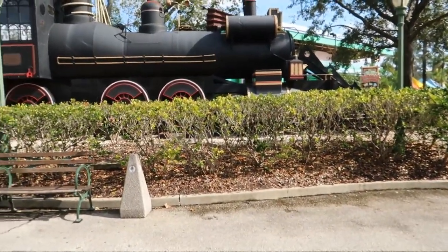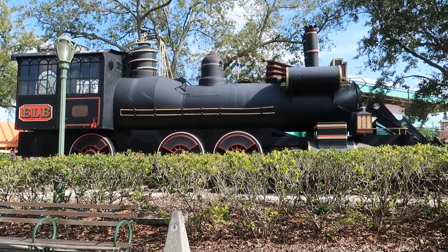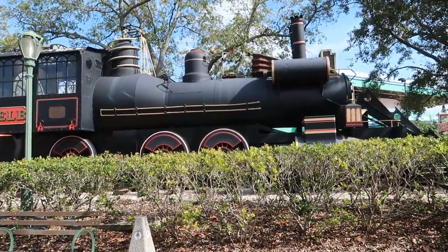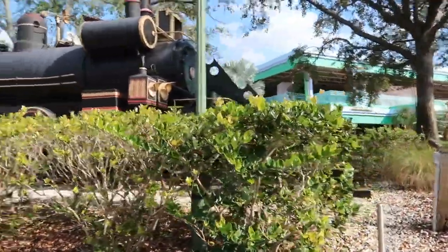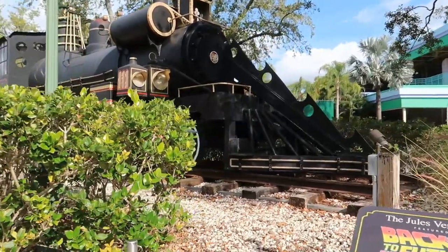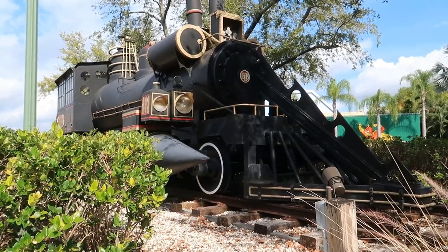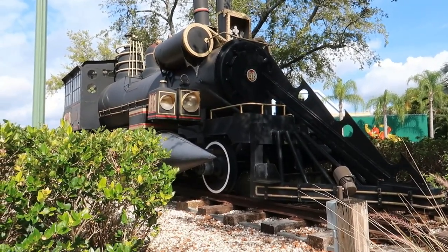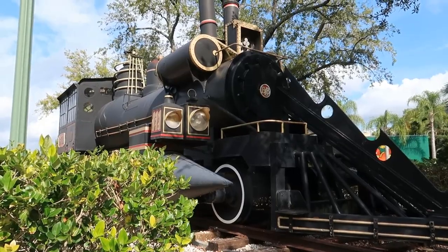This right here, if we turn around, if I do not trip on the stairs there, but if we turn around right here, this is the screen used Jules Verne train from Back to the Future Part 3. Now, if you do look, there are some differences between the movie and its current state. That is because after so many years of Florida weather, it does have to be refurbished from time to time, and some things have been changed. But this is the train.